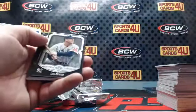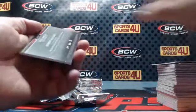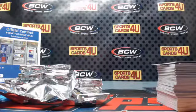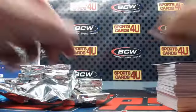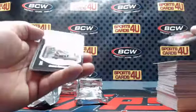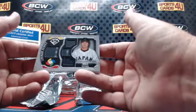Xander Bogaerts. Lou Gehrig. Corey Kluber. Chipper Jones. Cole Hamels, triple jersey autograph, 61 out of 99. Let's not get carried away. Greg Maddux, Mookie Betts, Alex Bregman, a rookie, Jackie Robinson, 73 out of 99, Tetsuto Yamada.